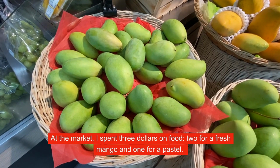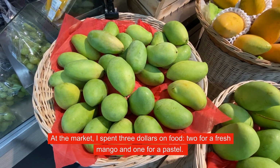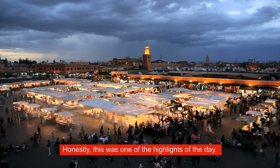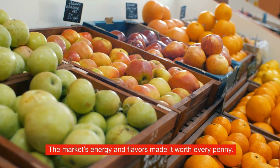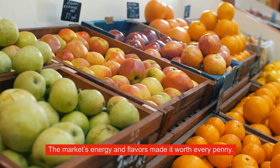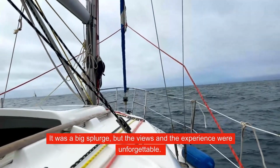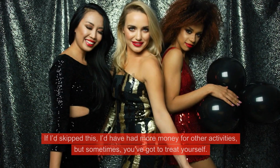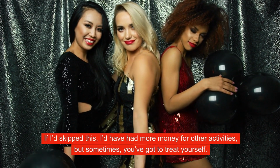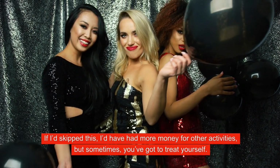At the market, I spent $3 on food, $2 for a fresh mango, and $1 for a pastel. Honestly, this was one of the highlights of the day. The market's energy and flavors made it worth every penny. The boat ride, $15. It was a big splurge, but the views and the experience were unforgettable. If I'd skipped this, I'd have had more money for other activities. But sometimes, you've got to treat yourself.